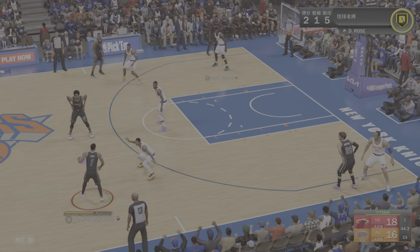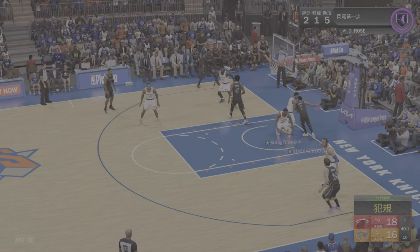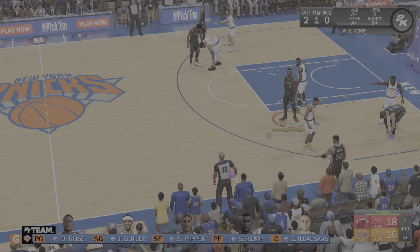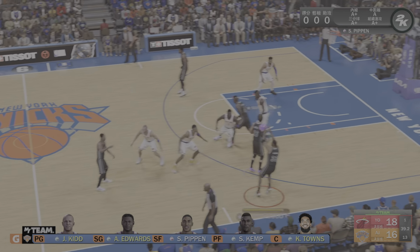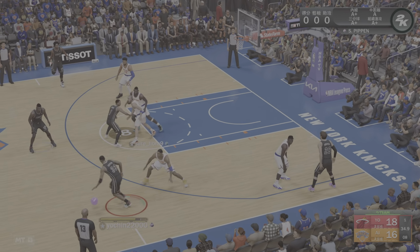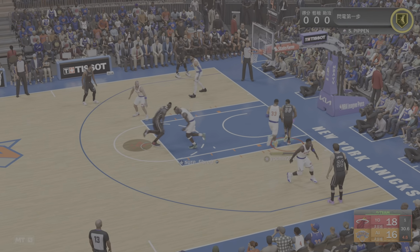Forty-four seconds left in the first quarter of the game. And there's the foul. It'll go on Derrick Rose. That's his first foul of the game. Second team foul. Now into the lineup. The visitors with the ball. Carl Anthony Towns. Anthony Edwards. Here's Pippen. Well, he hasn't scored yet, but I'm sure that'll change.